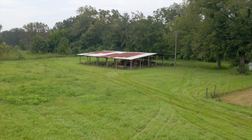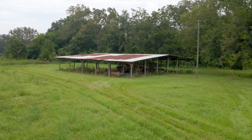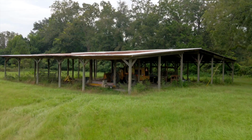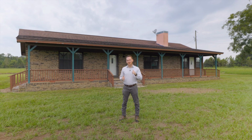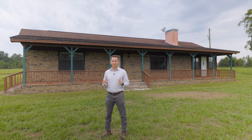And before we head inside, we can take a quick peek at this 73 by 64 foot pole barn, perfect for parking and storing your tractors and other large farm equipment. And if that wasn't enough, let's go ahead and go inside and take a look at the main house that boasts a split floor plan, 3 bedrooms, 3 full bathrooms, and over 2,800 square feet.